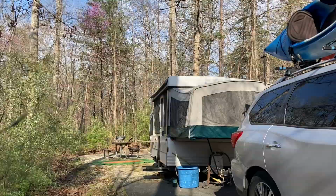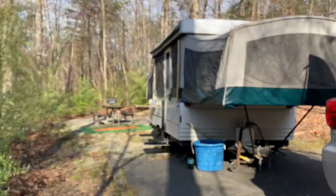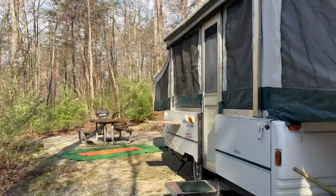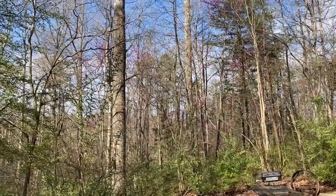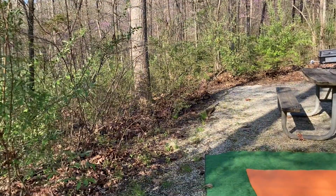So we got in last night, got set up. It was like 7 when we got here, so we had a late dinner. But it's a beautiful campsite. It's supposed to be 72 today. The clouds are supposed to roll in this afternoon, so we're hoping that we get to see the eclipse before it gets too cloudy. It won't be complete here, but we'll see a partial.